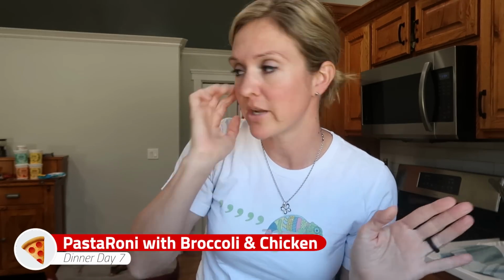My very expensive chicken bouillon, which was frustrating. I even went up and down the Mexican food aisle, hoping to find a cheaper version, but this store just didn't have it. Oh, and then I have the Pasta Roni package. So I have the Pasta Roni with the broccoli and then another little bit of chicken.